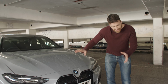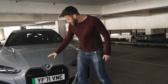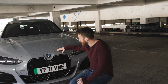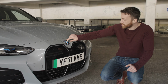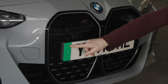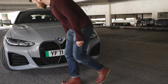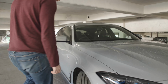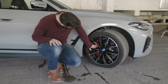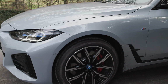From the front, you've got that typical BMW self-assured, slightly sinister look, and there are only a few subtle references to the fact that it's an electric. Firstly, you've got this blue trim that goes around the logo, you've got this little bit of green that all electric cars have on the number plates now, and you've got this little i that stands for electric. And if we move around the sides, some massive 19-inch alloy wheels with really nice red brake calipers poking through, which gives it a really nice sporty look.